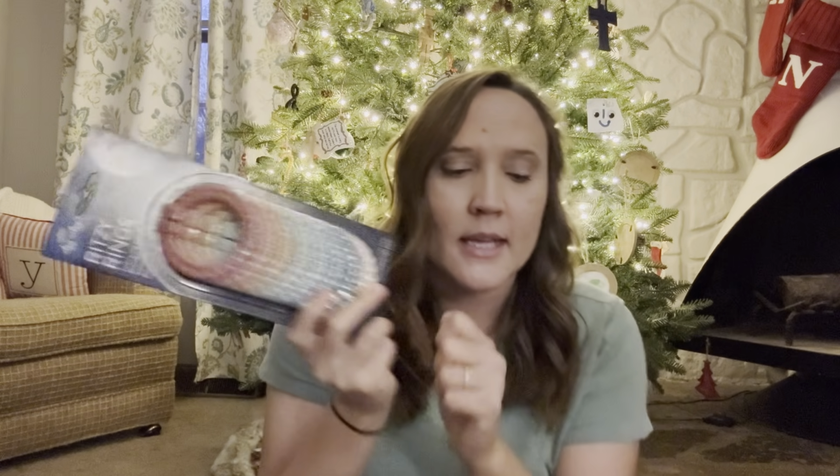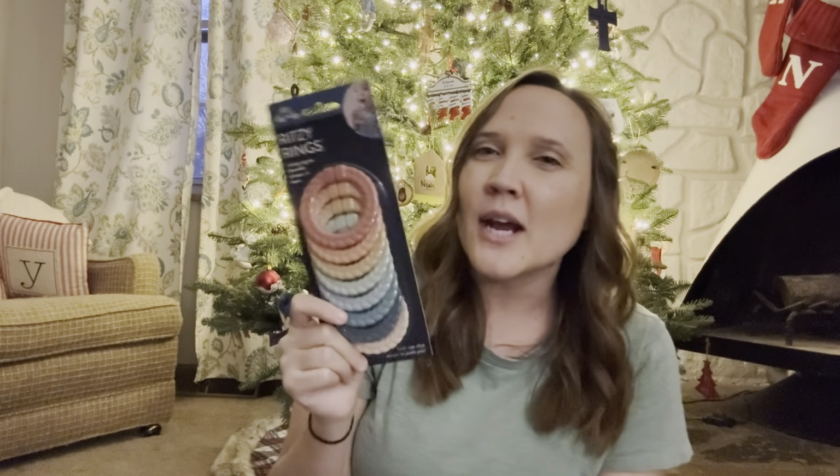So the first thing that I grabbed, I'm going to open this. The first thing I grabbed is this little O ball. All my babies loved these, and so I got him that. I also got him a set of the Itsy Ritsy brand rings, little rings that can connect together. These are great if you want to connect a toy to something. So I grabbed those.